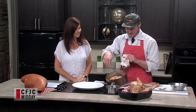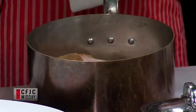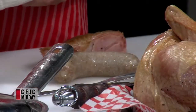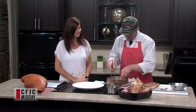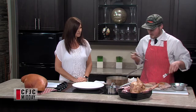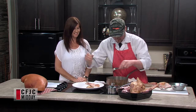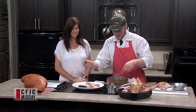So in here we've got the other half of this bird. I took the breast off, and then we've got some wings, the thigh, a turkey bratwurst sausage, and I just couldn't resist putting a little bacon in there. We'll take some of this stuff out and carve it up. It's all heated up, that's why it smells so good in here. So we've got our turkey wing and turkey drumette, a little bit of bacon there.